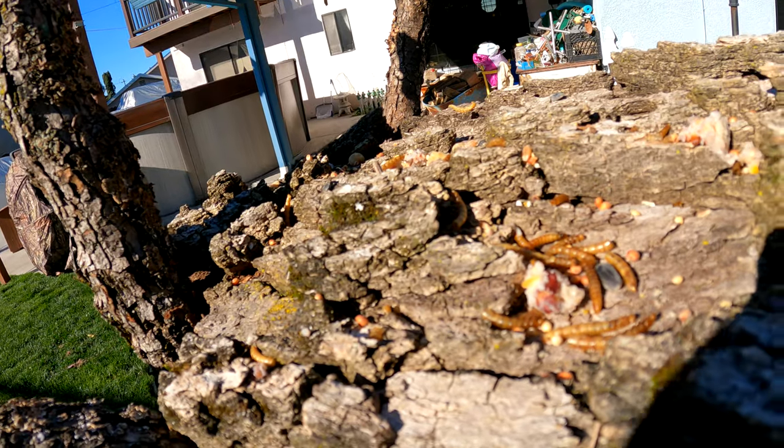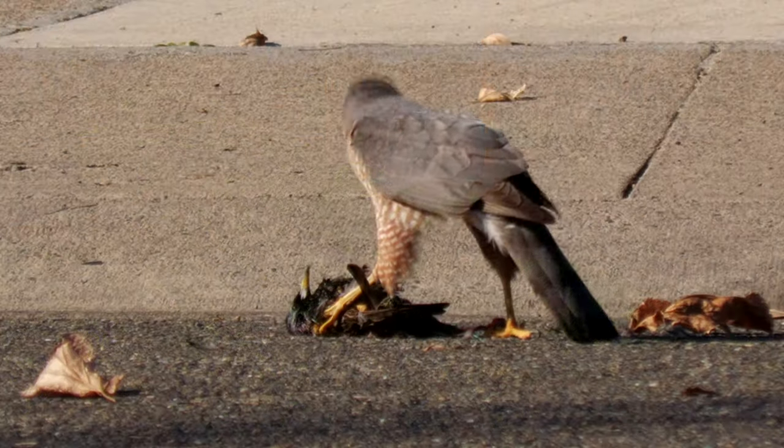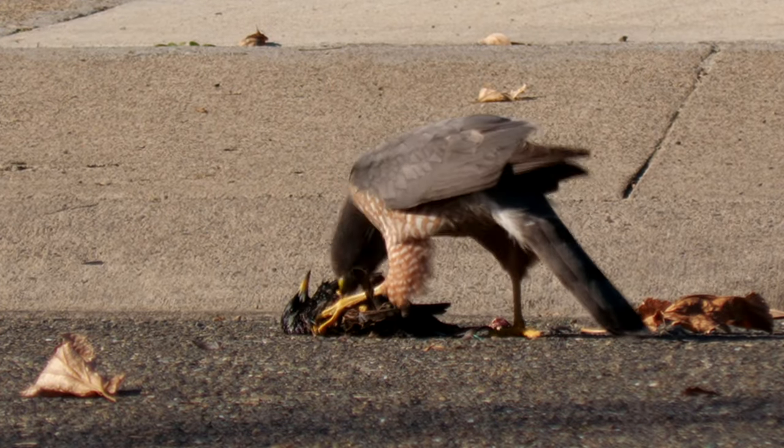Now, this is a suburban California neighborhood, and the bird species are rather common. But occasionally, we'll get migratory birds passing through down the Pacific Flyway.